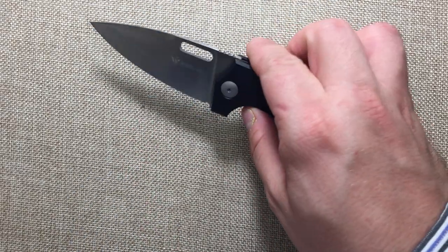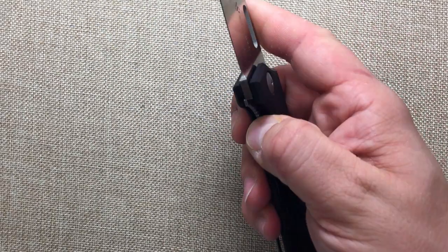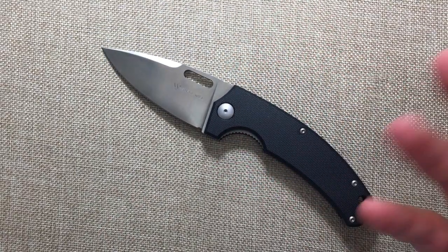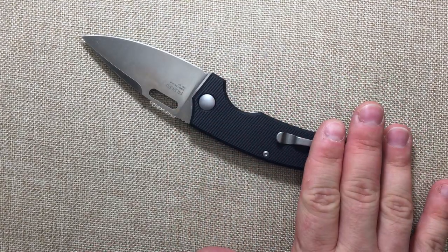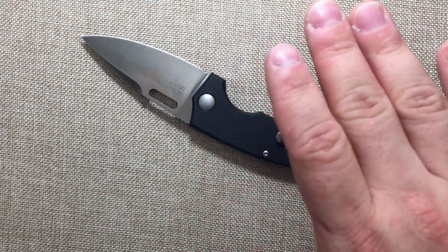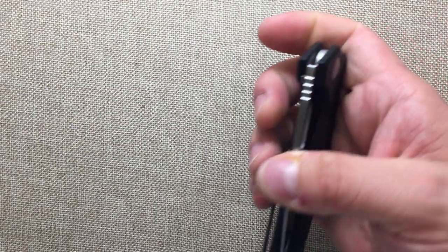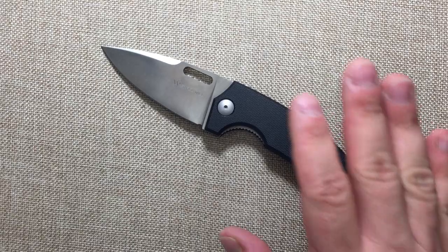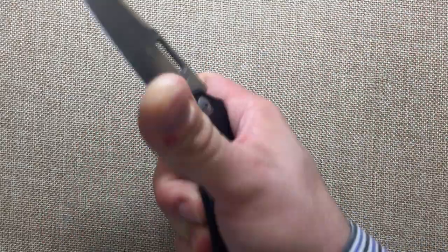I actually have found a seller local in Texas who has been selling these for about $33 with free shipping. And these were going for about $65-$70, and they also have a titanium lock bar side that is a frame lock, which Steel Will is currently selling for, I think, about $100 to $120. So that's a little more dear than what I wanted with a D2 blade. But this knife so far has been absolutely fantastic.